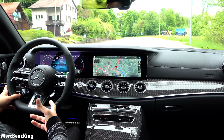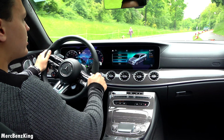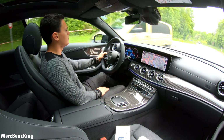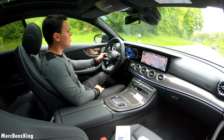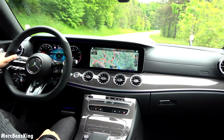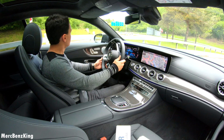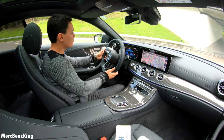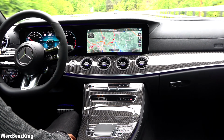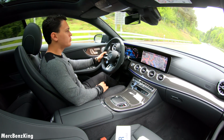In the comfort mode, the E53 feels very confident. So in the comfort mode I will put the exhaust valves open, set to powerful. So that we still can enjoy the rumble on the background. Downhill again, very good for consumption. And you can also see the EQ, which is charging at the moment, so the car brakes on the 48 volt system. The steering feels very heavy, also in comfort mode. Which is, I think, an AMG characteristic. Really different compared to the non-AMG E-classes.